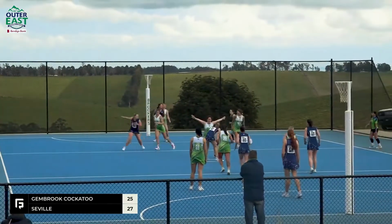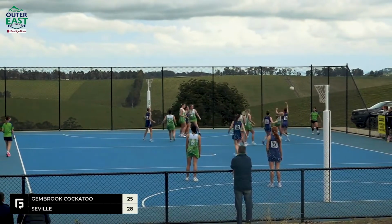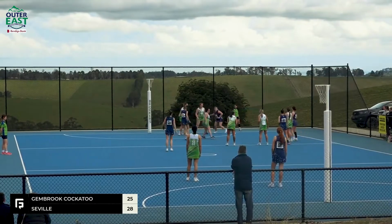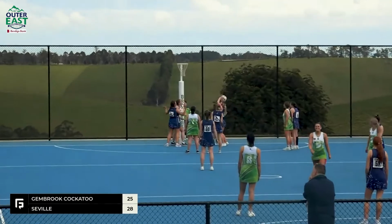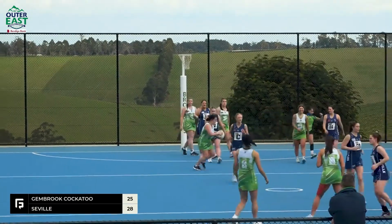The way of Seville, and Cleo Minnie has the ball in the centre. Got it to Morse. Morse now to Wicks. Wicks try to pop it over the top, but the ball just goes out of bounds here for the time being. So they work it around here. Can Bayliss get it to Morse? She can. So this would bring it out to 4 goals. And Ella Morse puts it through. And the score's 25-29.